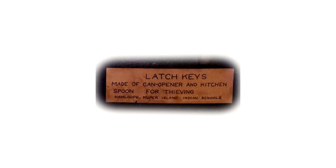Years ago, they had a key on display that was made of bent forks and knives, and it was accompanied by a text panel, and all that the text panel said was "key for thieving," because it was being used by starving children at residential schools to try and get something to eat.